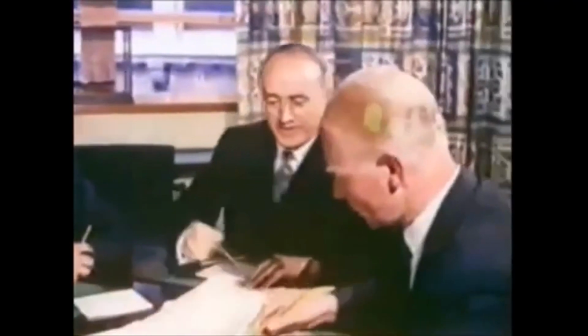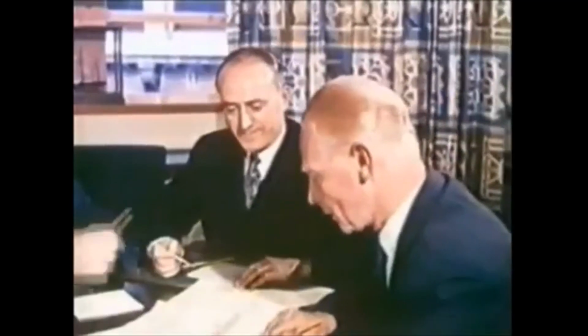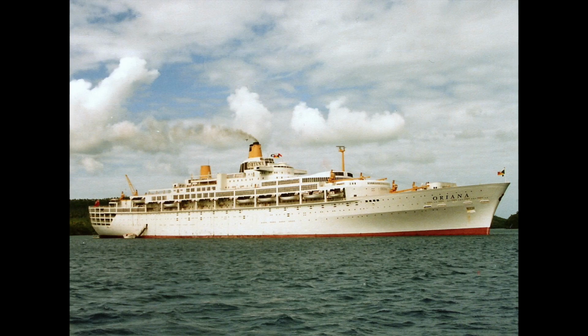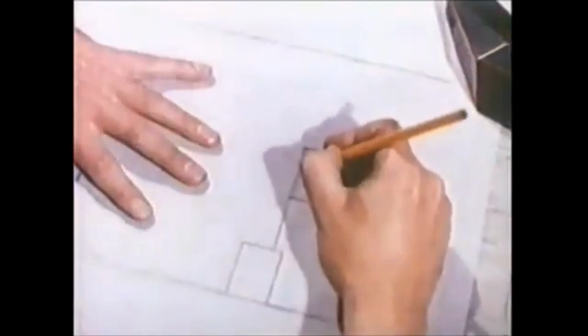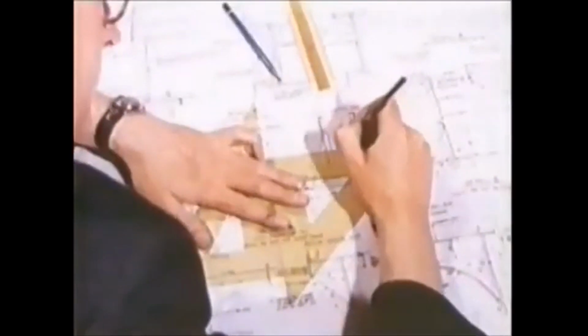Now, the SS Oriana is widely considered to be among the ugliest ships of all time. I mean, look at her. But today, I want to show why the Oriana is actually one of the best ships out there. Not just because of her special design, but also because of her historical significance to the country of Australia. Also, no, this is not a history video about the Oriana, although I probably will make one at a later date.